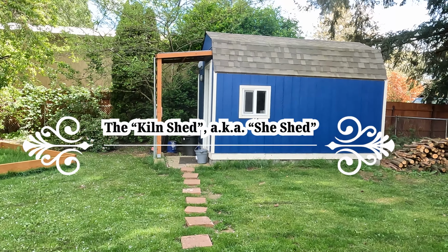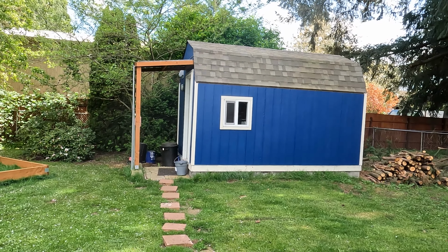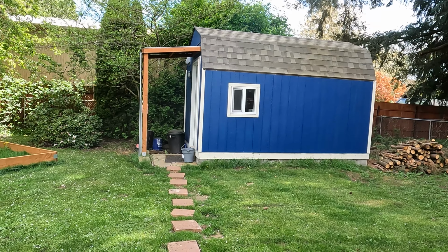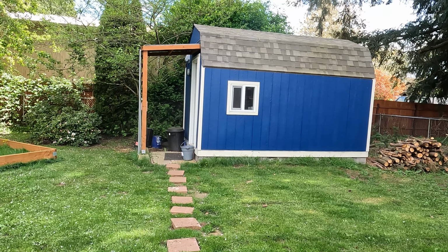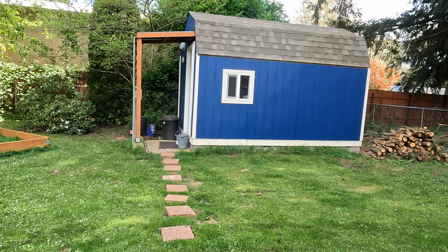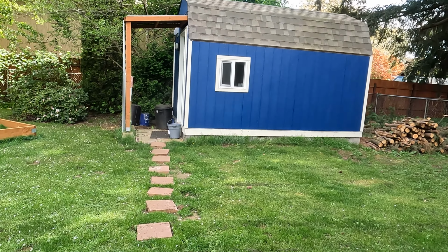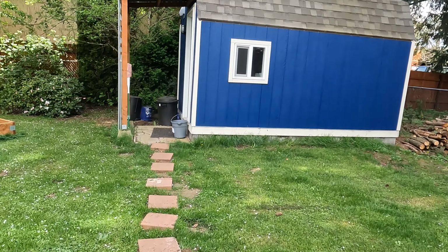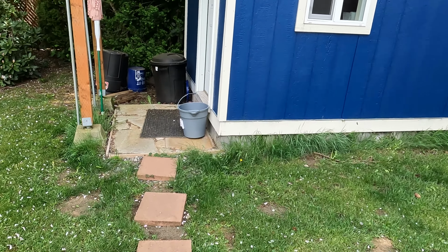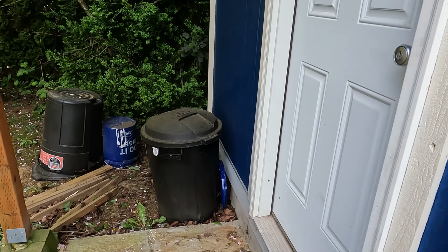Okay, here's my backyard. There's my kiln shed. I painted it blue with cream. The watermelons are ready now, and I'll show you what it looks like in its dirty form. It's not that dirty, but it's kind of dirty. I'll show you what I do, and I have to just kind of gingerly walk over these every day. But this is where my kilns are, where I do my porcelain work.